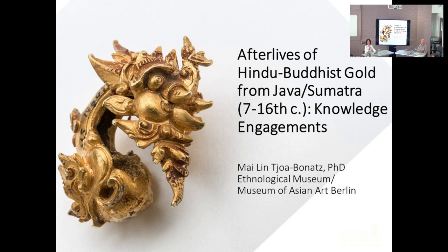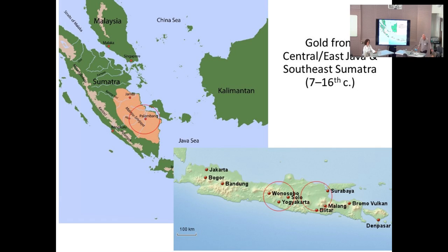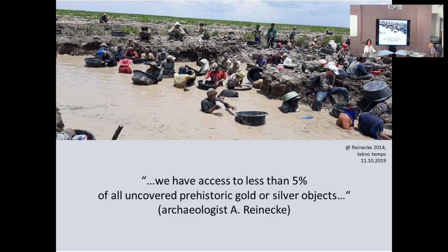Okay, changing my title, as you can see, I not only will talk about Java, but also my field research on Sumatra. So my starting thesis, for these regions I will show you, East Java and also Sumatra, is that the archaeologist Reinecke assumes that today we have access to less than 5% of all uncovered prehistoric gold objects from Southeast Asia. This is a biased viewpoint on the scanty amount retrieved from controlled archaeological investigations, in contrast to potentially large data entailed from unprovenanced research, looted sites, or lost artifacts.